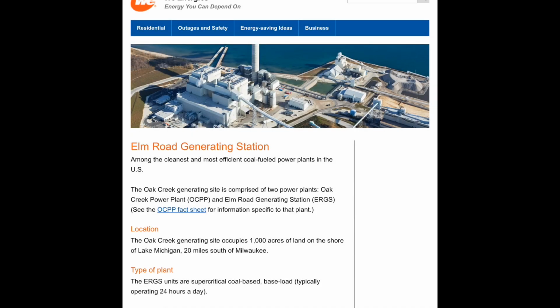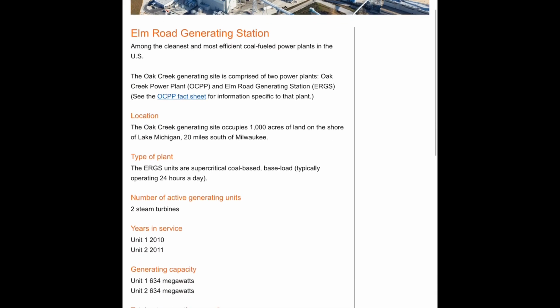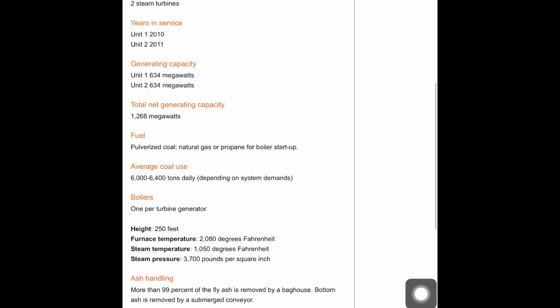Okay, so this is just some information on the We Energies plant that's in Oak Creek. There's two generating plants. The first one we'll go over is the Elm Road generating plant. I just want to give you some heights on this. The boiler height is at 250 feet. The chimney height is at 550 feet.